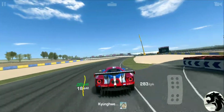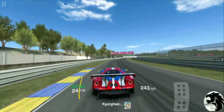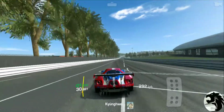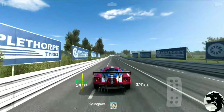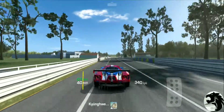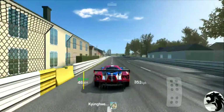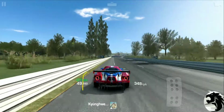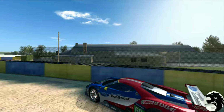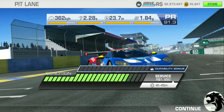So far, that's better. Alright, so now I am building the lead here, which means my entry into the Mulsanne straight was better than the last one, so that's encouraging. Let's see if I can make my way through. Whoa, but that was too cavalier heading into the chicane. Alright, still learning.